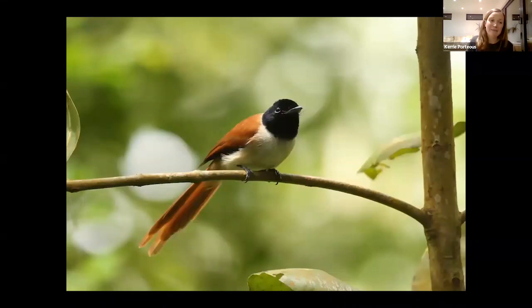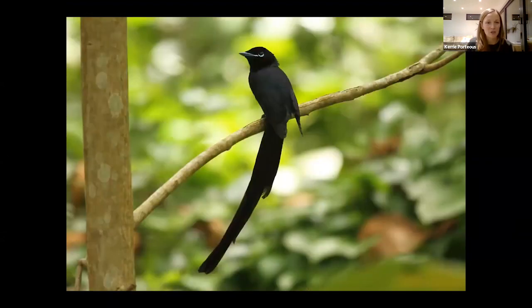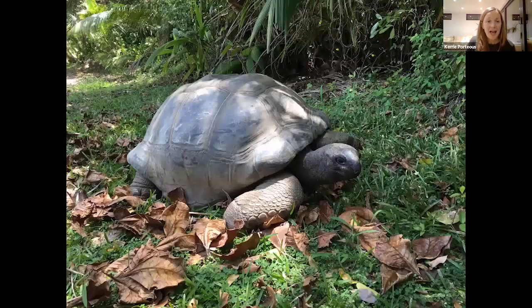So this is a lovely female with its rufous back and tail feathers. And then we'll also be looking for this beautiful male with its long black tail streamers and that little bit of eyeliner under its eyes. Feels like a real privilege to be wandering around a reserve and finding these beautiful birds one morning. And as we go around some of these little islands, we'll start seeing our first Aldabra giant tortoises.